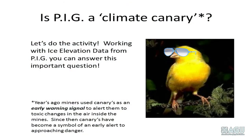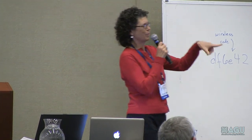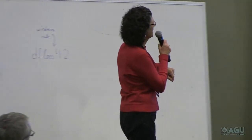So is PIG a climate canary? And Robin mentioned to me, I don't know if they're going to know what a canary is, so I put the definition down here as to why we would call it a canary. And he's got on his shades to block out the albedo. So at this point, they're ready to launch into the activity. And so we'll talk through this and then we'll let you do part of this activity.